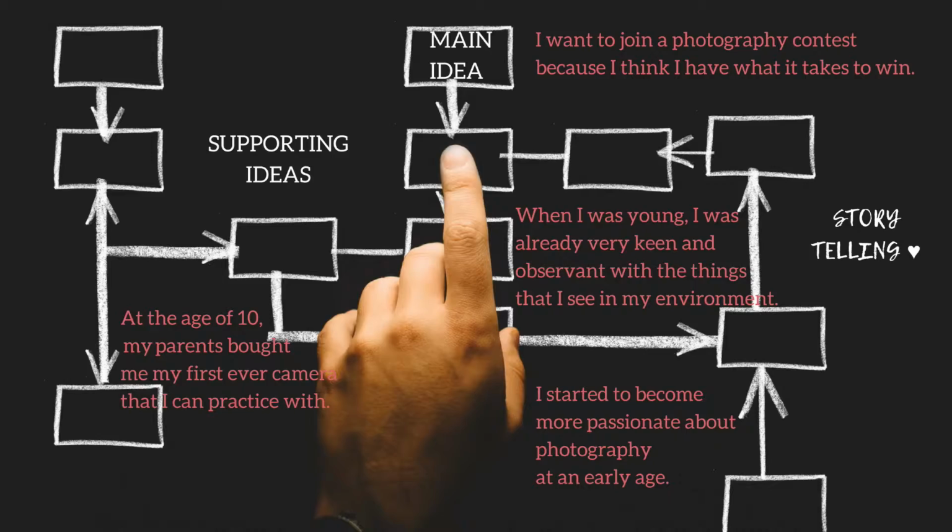And then you think of the supporting ideas. I know this can be quite overwhelming, but this actually helps as soon as you get used to it. You think of the supporting ideas and the little things that can support that. So since you want to join a photography contest, you will then say something about that. So you can say something like, when I was young, I was already very keen and very observant with the things that I see in my environment. And then that's one idea, right?